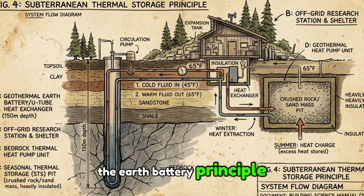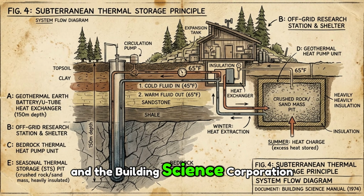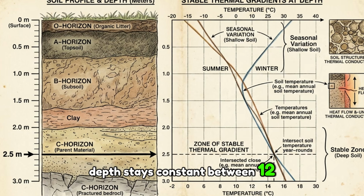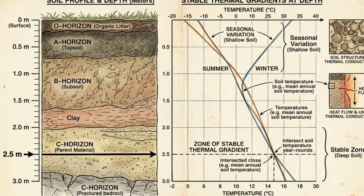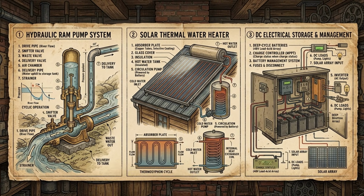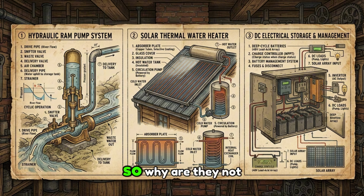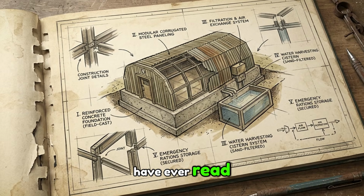The earth battery principle has been documented by the University of Saskatchewan and the Building Science Corporation. Soil temperature at 1 to 2 meters depth stays constant between 12 and 16 degrees C, regardless of surface conditions. Three technologies, each tested by accredited institutions, each more efficient than commercial alternatives, each dramatically cheaper to build and maintain. So, why are they not in any building textbook you have ever read?